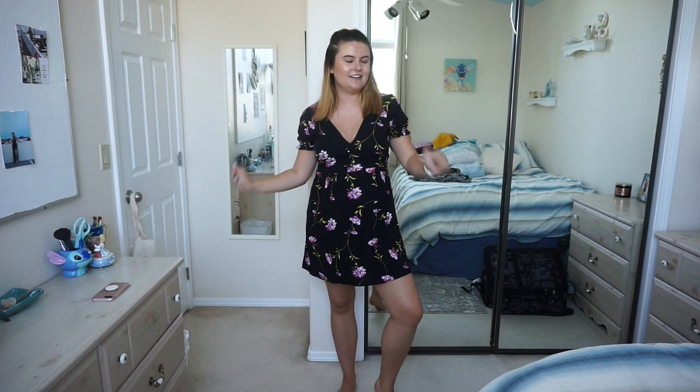And it has little pinched in sleeves. I just love a good little dress. You can just throw it on and you look all cute and dressy and you don't have to throw a whole outfit together. So I'm obsessed with this dress. I'm trying to think of an occasion that I can wear it for already. I feel like I can just imagine myself dancing in a field in this.